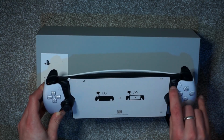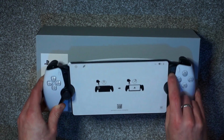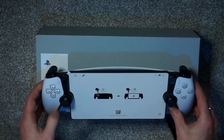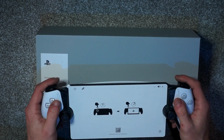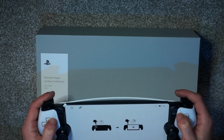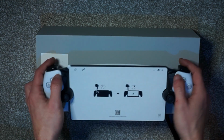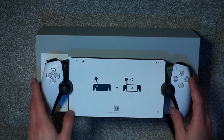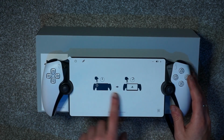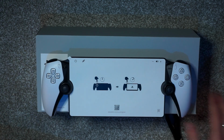Now the mute button is now residing here. Not sure if you can see that. And the PS button is on the left hand side, which is usually in the middle, and then mute's in the middle as well. We have the start button and the share button just in the same place it usually is. And then we have this big 8-inch screen. I believe it's 8-inch, I could be wrong. I'm quoting 8-inch just because that's what I remember people saying.